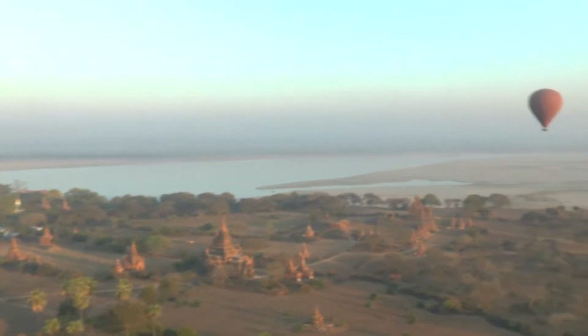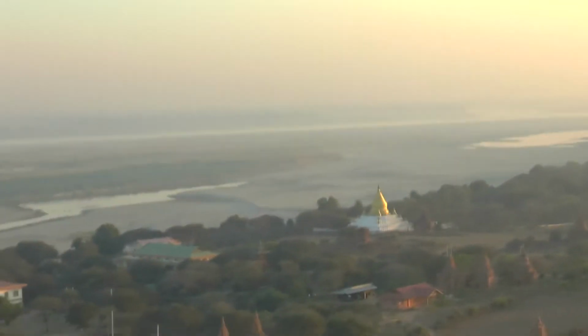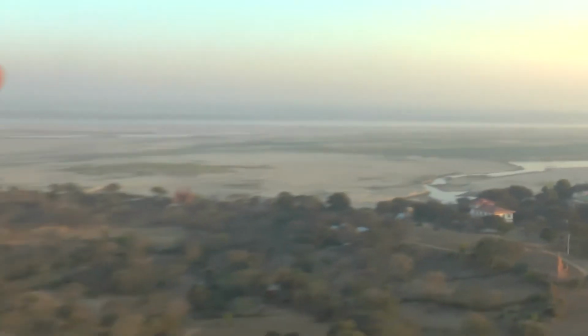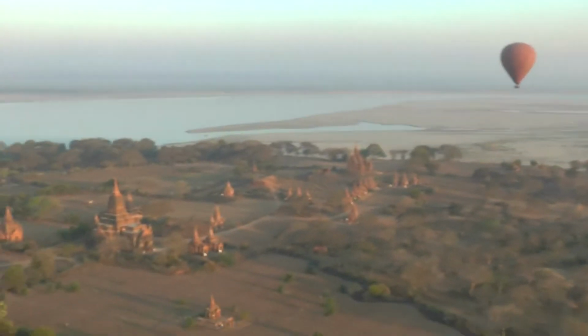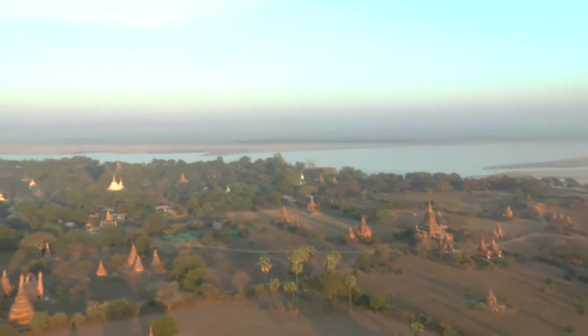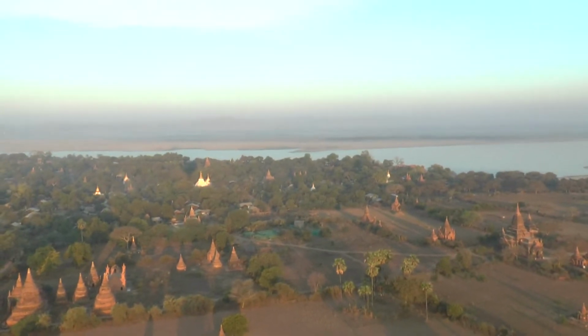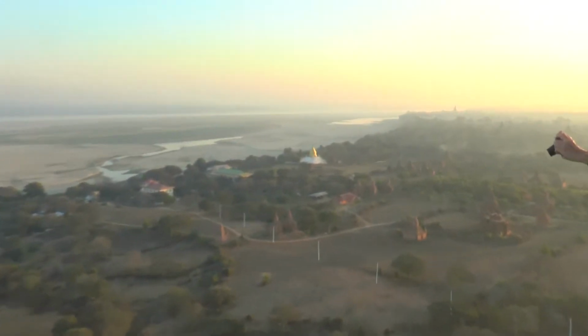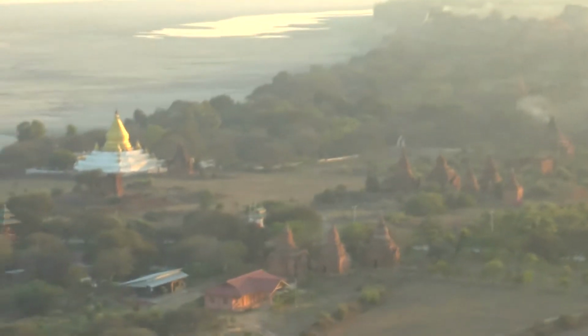There we go, the very dry Irrawaddy River. Well, you get rains here in about May, June, July, that sort of stuff. But they're about to land right there. It doesn't get a lot of rain. No, there's not a lot of rain here, but the ice caps melting on the Himalayas is the main source of filling this up.